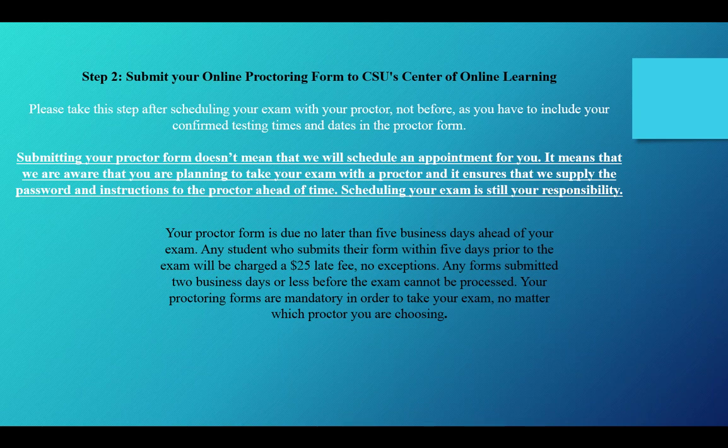Once you have successfully completed step 1 by scheduling your exam, you can move on to step number 2. Submit your online proctoring form to the Center of Online Learning. Please take this step after scheduling your exam with your proctor, not before, as you have to include your confirmed testing times and dates in the proctor form. You'll also have to give us information about who your proctor is, their title, their phone number, and so on.